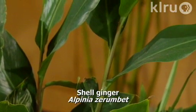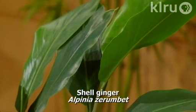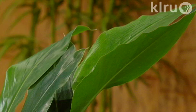It grows great under oak trees or cedar elms or any dappled shade, light shade. And when it blooms, it's really showy. Yeah, it's unbelievable. Very, very showy plant. So, again, not every year, but worth the wait. Just worth the wait for the shell ginger.